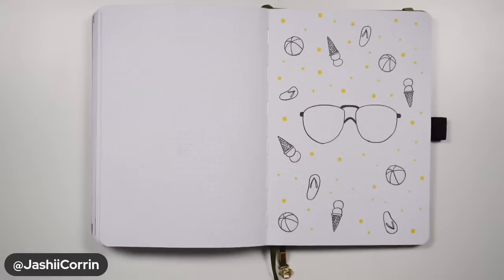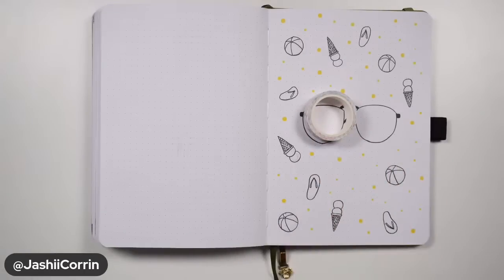By that I mean I need to go find some. We're gonna use this one. No, not that one. Ooh, choices. That one. No. Ooh, okay, this one. Okay. It honestly doesn't matter, but we're gonna use this washi tape.